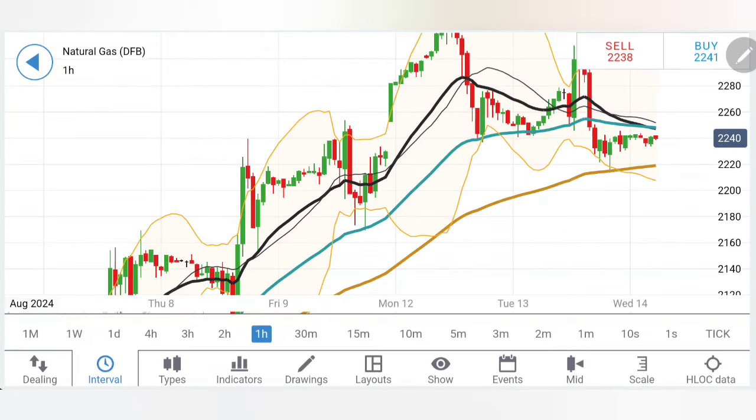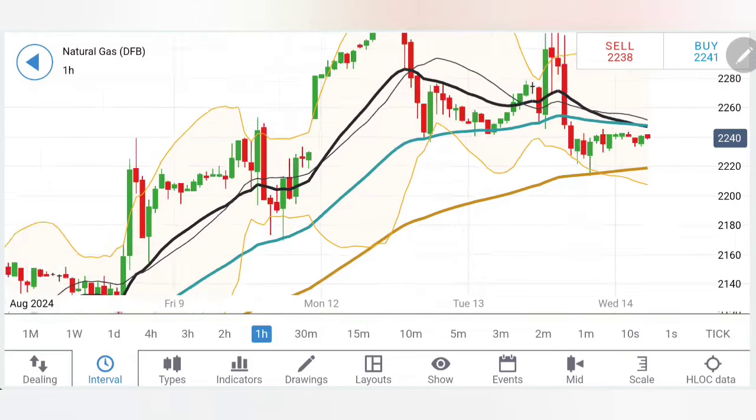Now let's have a look at natural gas. See, natural gas yesterday bridged the gap here. I've mentioned that below the 2.24 zone is where we can see slight bearishness, but yet you can see it is struggling to break below the 2.22 zone.